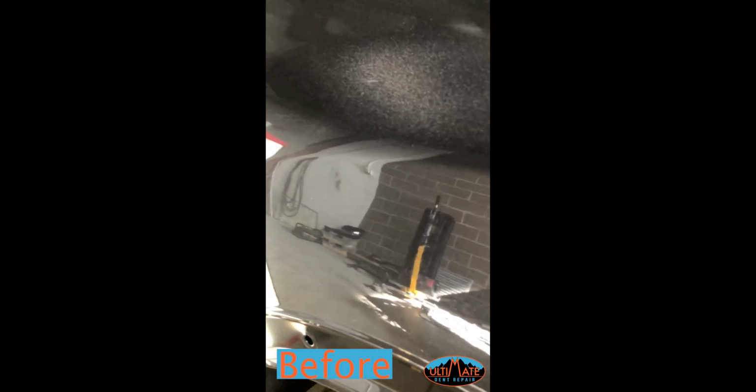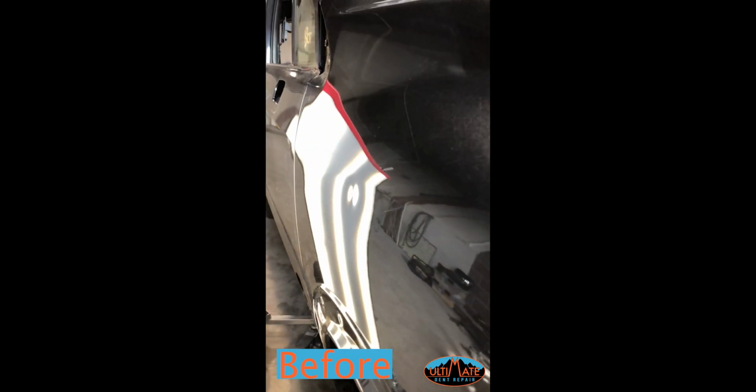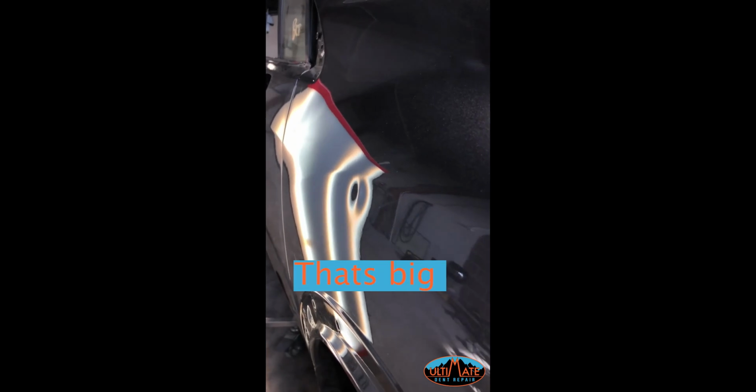Okay, so you can see here we have a large dent on this fender. This dent is technically an oversized. That's anything larger than a 50 cent coin, and that's what this dent falls under. Just a really big dent.